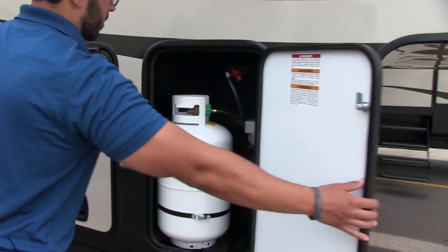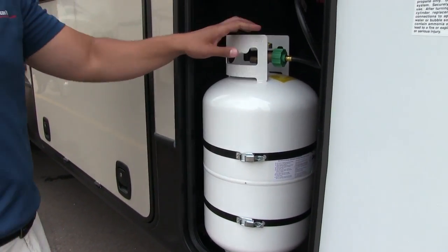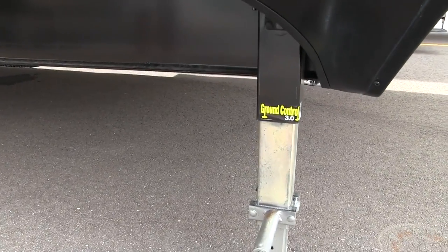Right over here is one of your two 30-pound propane tanks. You have one on each side. The other side looks almost identical to this one. Right underneath here is your auto level system. Well, one of the jacks of your auto level system anyway.